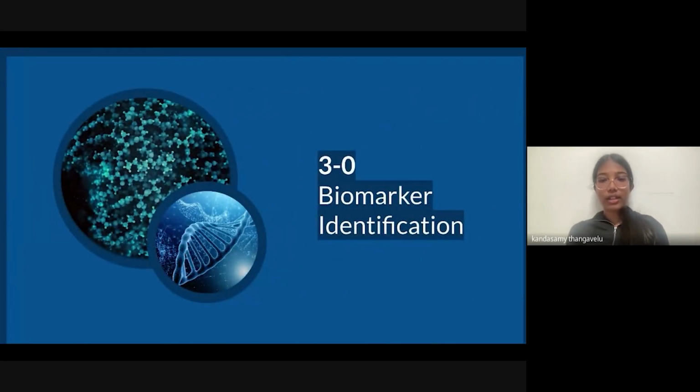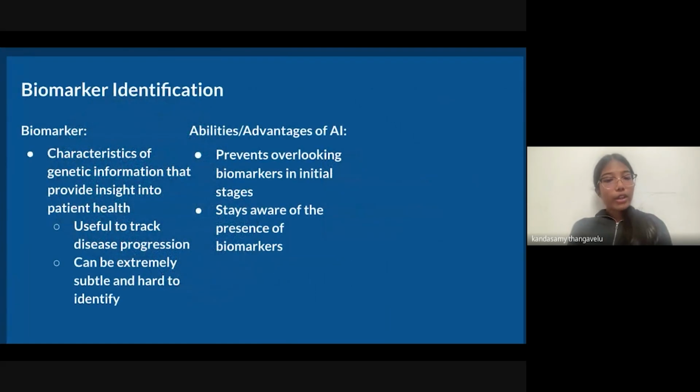Biomarker identification is also another part of genetic profiling. A biomarker is a characteristic of genetic information that provides insight into patient health. These are useful to track disease progression, but can also be really subtle and hard to find. Abilities and advantages of AI in this process includes preventing overlooking biomarkers in initial stages. It stays aware of the presence of these biomarkers into the later on steps and just keeps them flagged.